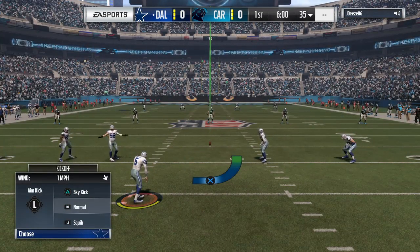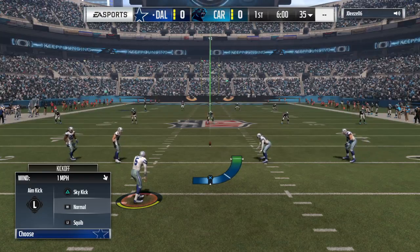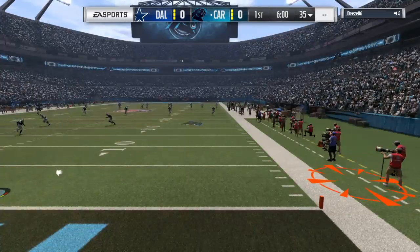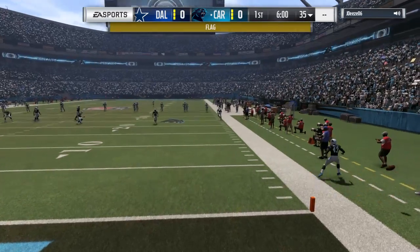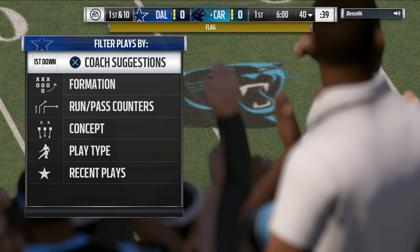EA Sports coverage of the NFL takes us to the Carolinas and Bank of America Stadium here in Uptown Charlotte. Today we've got a good NFC matchup lined up here between the Dallas Cowboys and the Carolina Panthers.